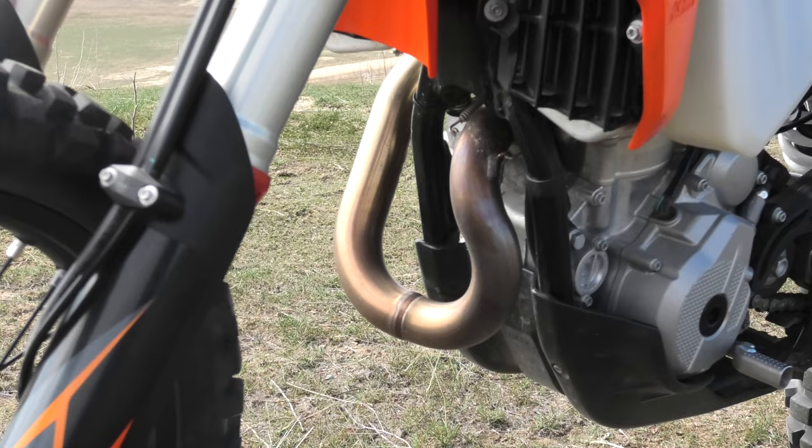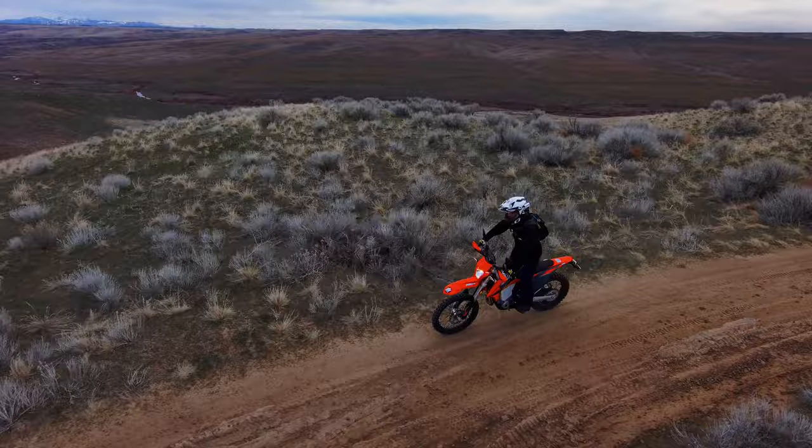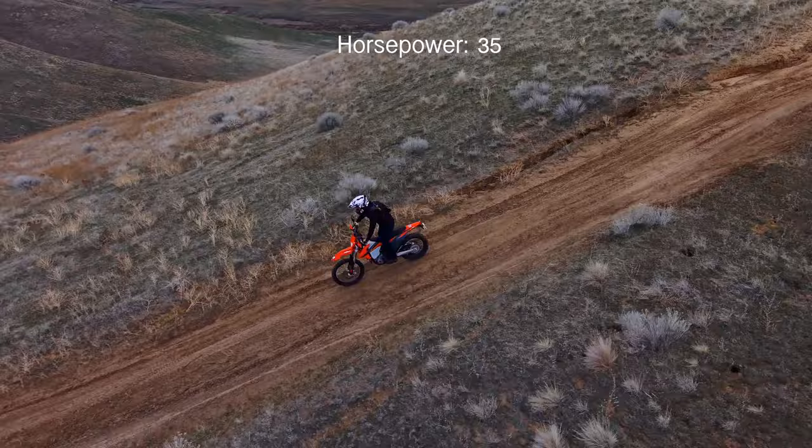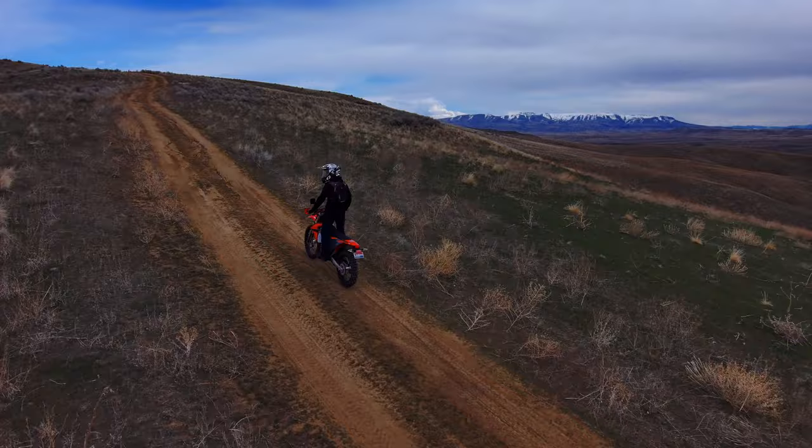My biggest gripe with this bike is actually the horsepower. He has no complaints with the horsepower, but I certainly do. You can't really fault KTM though when it comes to that one. They have so many emission standards to abide by that it is really hard to make any power. So this is really soft in the horsepower department.